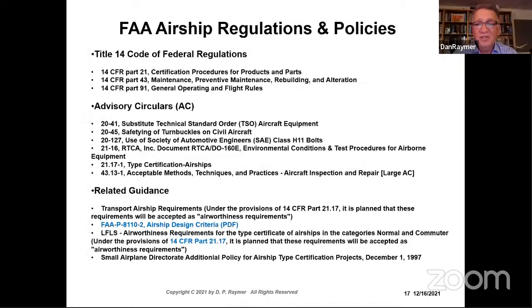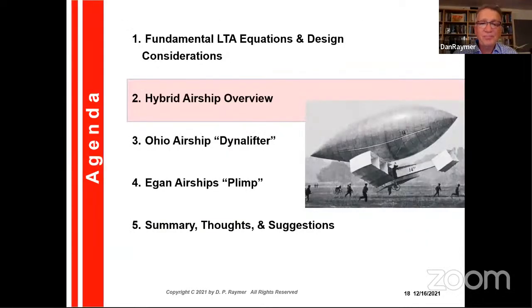Okay, well, let's see. I just put a listing here of airship regulations and policies. These are US regulations that need to be looked at. And that's what I wanted to say in fundamental lighter than air equations. I hope that was interesting and not too redundant for what you've already covered before, but I wanted to start out with that. All right, let me move on now and talk about hybrid airships.